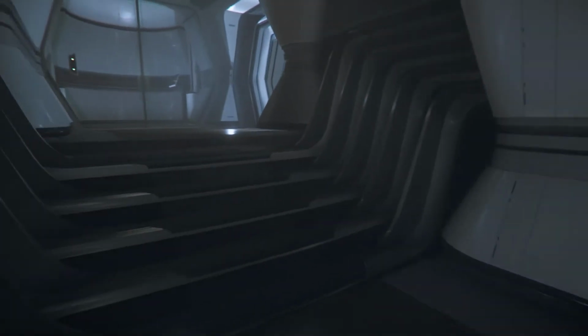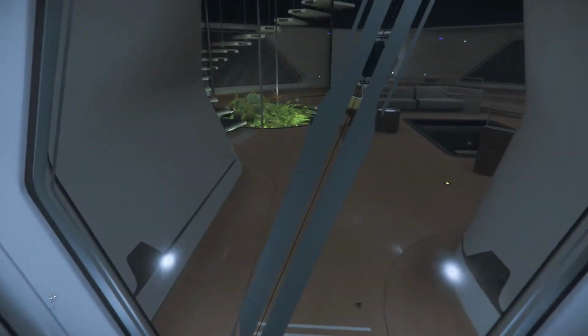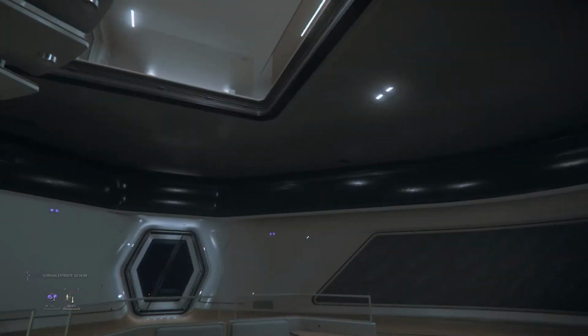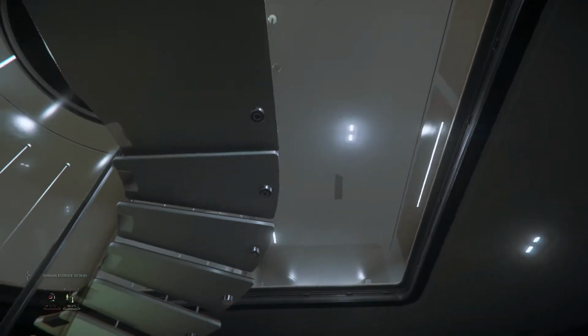Okay, let's head upstairs. I tell you what, we're going to go to the front of the ship and take the front elevator to the upper levels. One nice thing that I would add is a skylight. I would put a skylight up there somehow.